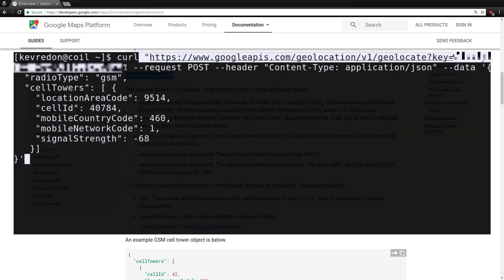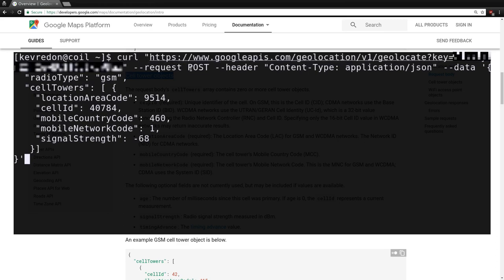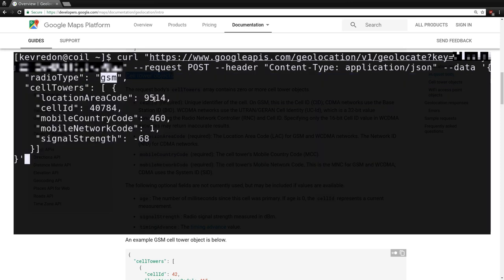So put in the URL which is described in the documentation, and don't forget to use your own API key. Then we need to specify that this is a POST request and that the data we're sending is a JSON object. And the JSON object will describe whatever we want to locate. In our case, we want to locate a cell tower because we know that the GSM tracker only supports GSM and not UMTS or LTE. We put radio type GSM.